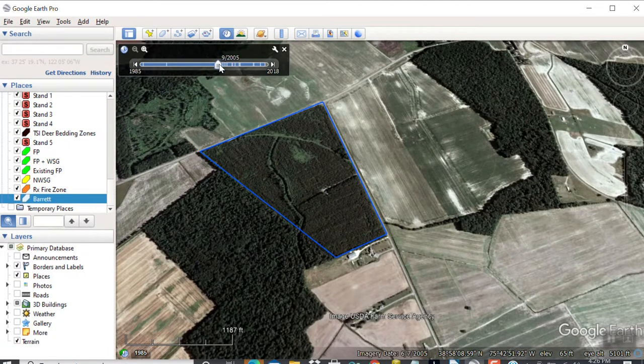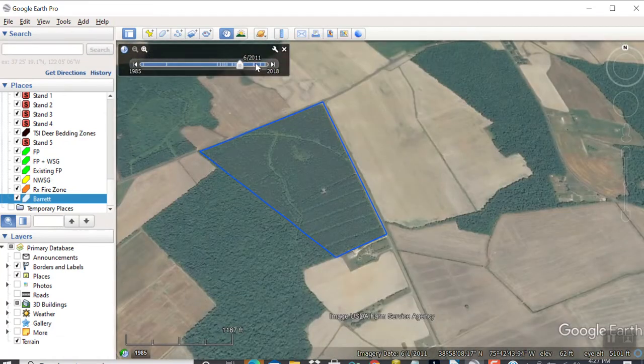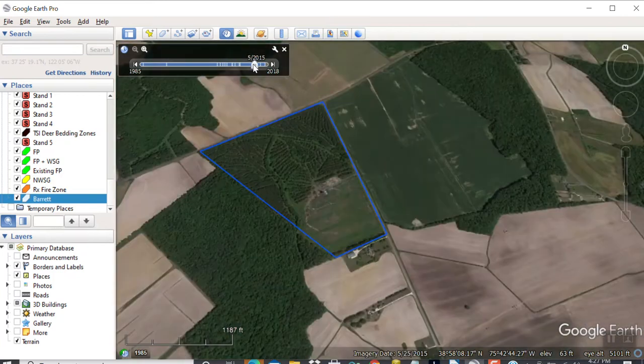And then when you go forward in time, okay, you got more growth. They planted these open areas. So now you know that there's two different age classes in there. Stuff's growing, 2009. Closed canopy. Oh, 2015, this was clear cut.